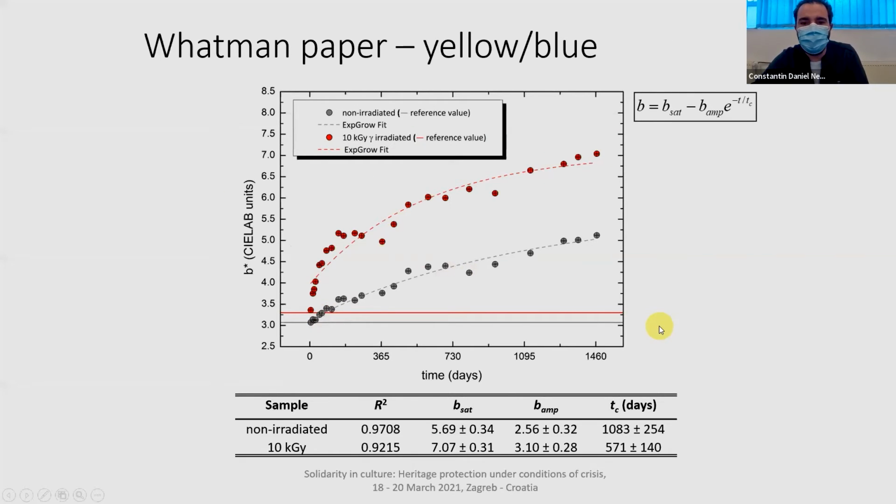And here, the yellowing process. Both the samples became yellower, the non-irradiated one and also the irradiated one.